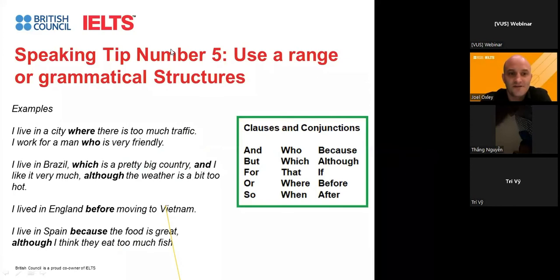Examples. I live in a city where there is too much traffic. I work with a man who is very friendly. So I work for a man. The man is very friendly. You've joined it with who. These are complex sentences. Just by using these clauses and conjunctions, you're changing simple sentences into complex ones.